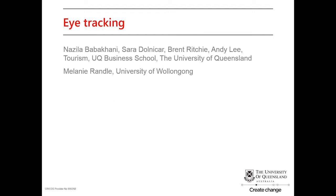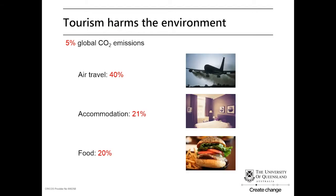All right. Eye tracking, that was another one we snuck in today. And where did that come from? Well, it comes from the fact that we're all in tourism, right? But we do other stuff as well, but we like tourism. So we do a lot of stuff in tourism. Now, tourism is a pretty filthy industry, right? Huge CO2 emissions, especially out of air travel, but not only air travel. Accommodation is a huge polluter, and food waste is a big problem in tourism and hospitality.